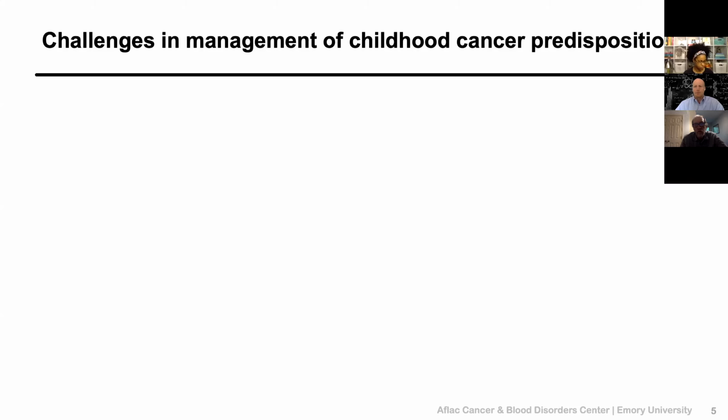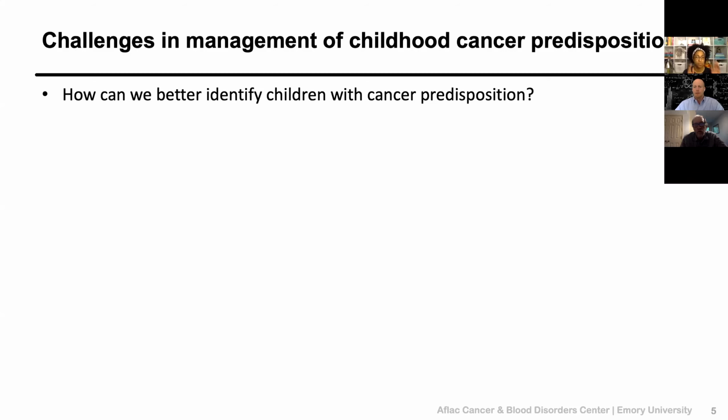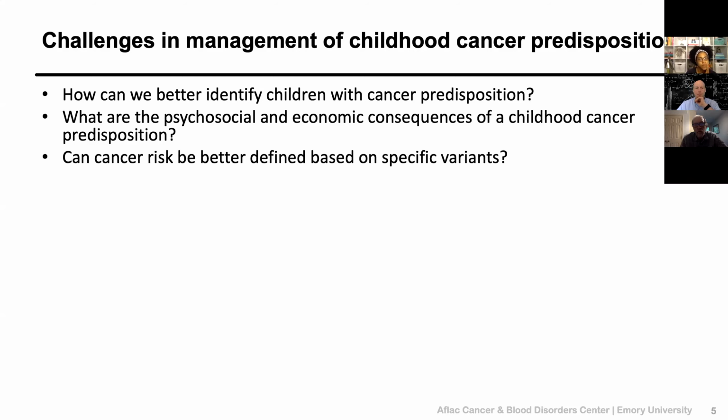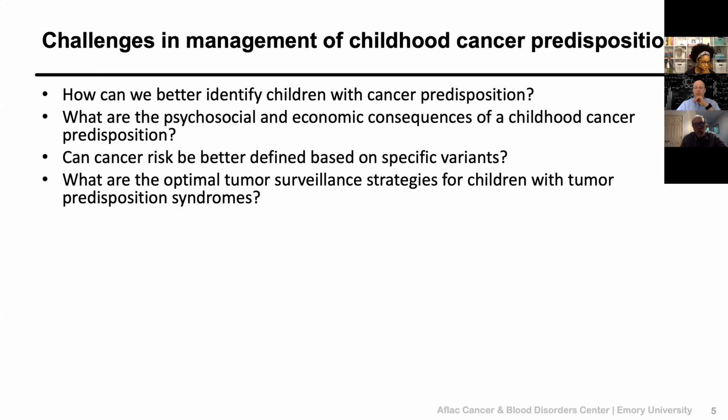As you can imagine, though, there are many questions that remain to be answered related to the clinical care of these patients. We need to be better at identifying patients with cancer predisposition syndromes, and this is why you see Ellie and Bojana at many of your team-based meetings to help identify those individuals. But we also need to address psychosocial and economic consequences of a diagnosis. We need to better define genotype, phenotype correlations if they exist. We need to define optimal tumor surveillance strategies.